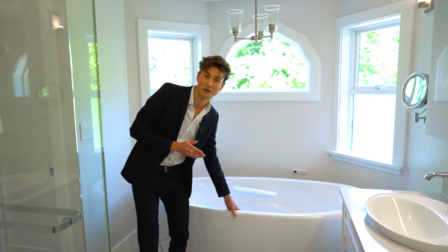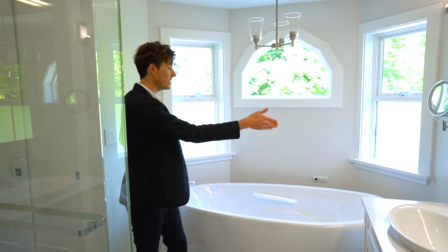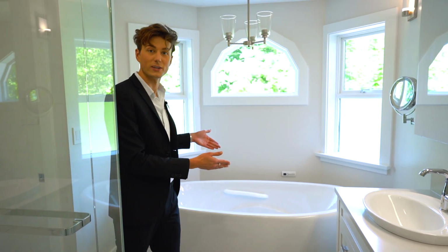This was a $6,000 tub. They got a great deal for it. That's besides the point. But talk about fitting the space appropriately. Could you have a more perfect fitting bathtub into the space we're afforded in this primary bathroom?